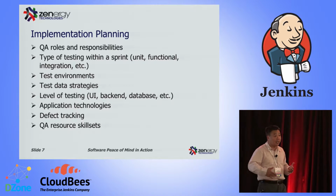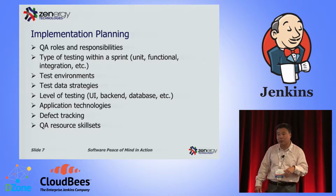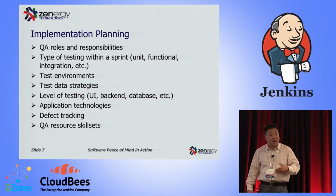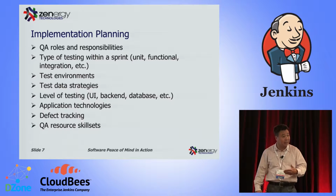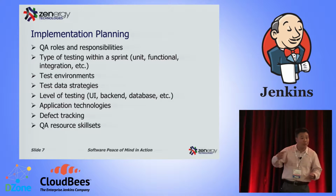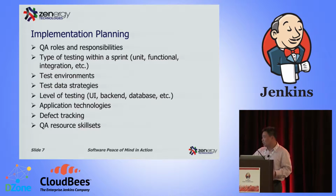All right, test data strategy. What data to use? Automation is going to consume a lot of data. As simple as Amazon testing: if I keep buying the same product over and over again in my QA environment, eventually it's going to be out of product. So I have to make sure my script can run over and over again without exhausting that information. And then, of course, level of testing, UI, backend, application technologies, defect tracking, and QA resource skill set.